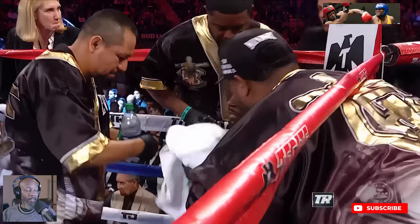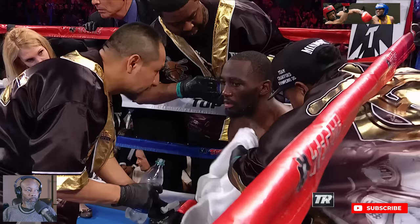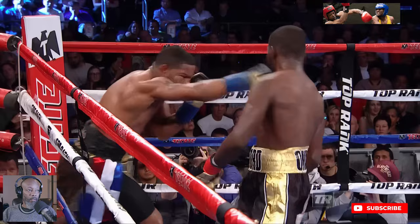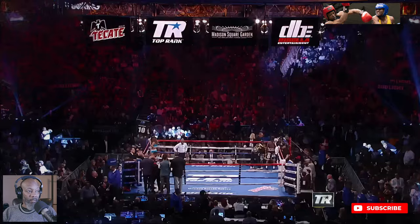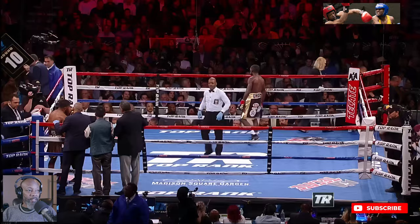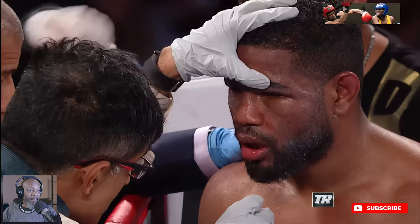Joel Diaz taking a long look at his fighter. Terence Crawford just effectively slides off the line and throws counterpunches. Felix Diaz's coach is taking a long look at his fighter. The doctors are coming in, checking on him. Yeah, he's taking a lot of damage.